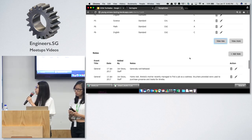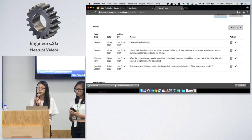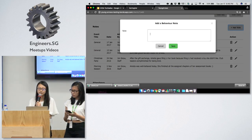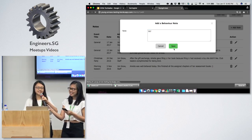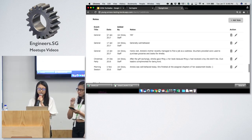Aside from that, each client also has their own notes. There are 2 types of notes: general notes and notes tagged to an event. I'll talk about events later, but general notes could be from home visits that the staff conducts for the clients, aside from the usual club activities. So I can just add a note. It's a very simple modal here. I'm just going to do a short one. Okay, so there's metadata added here, so there's a date, we added it 17 Jan, and the user that I'm in right now.